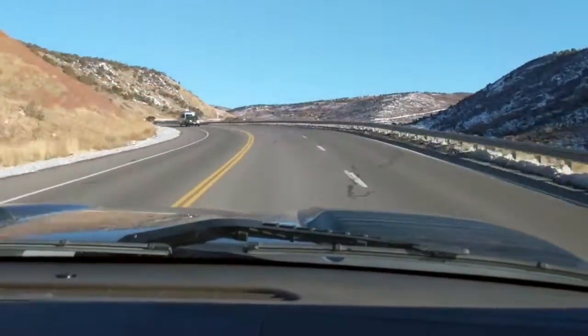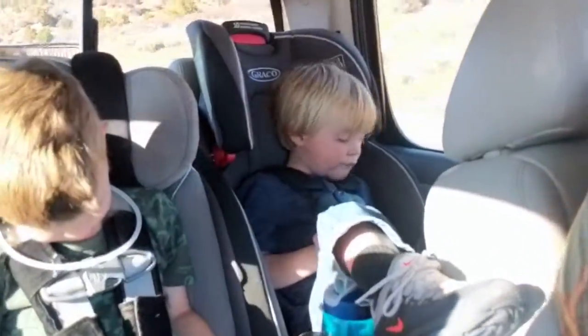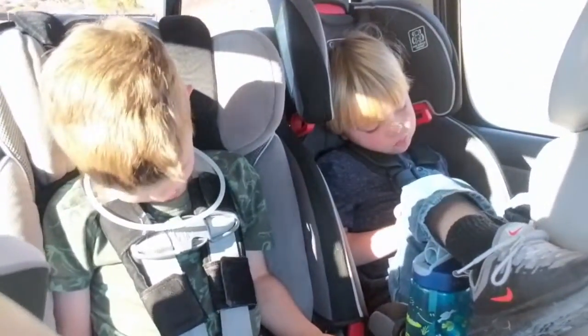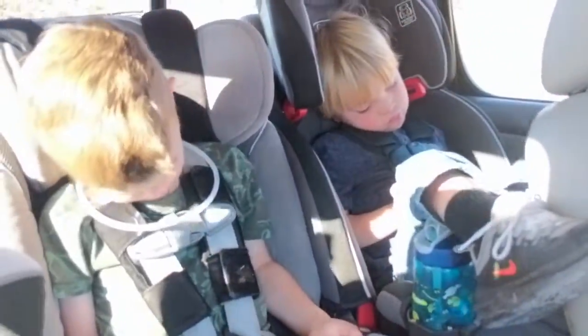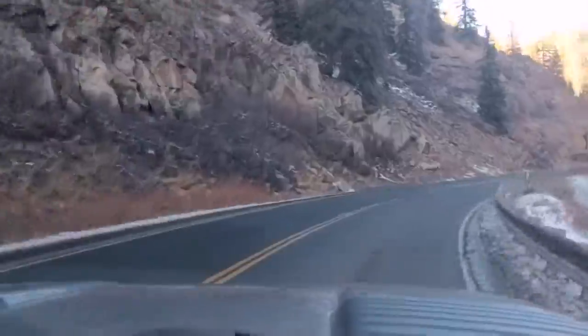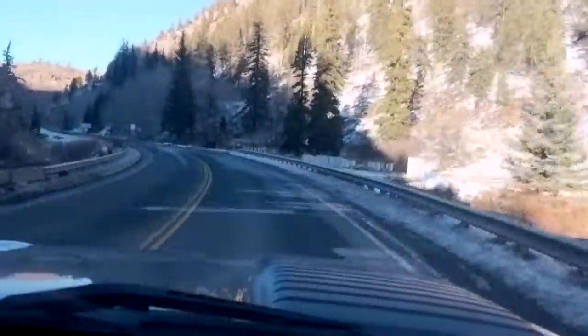In the chaos of getting everything ready to head back to the Front Range to visit family, we forgot to record and tell you all where we were going. So we're headed to the Front Range to celebrate our youngest one's first birthday. It was a week or so ago, but we were able to finally make it down and have an official party with family.